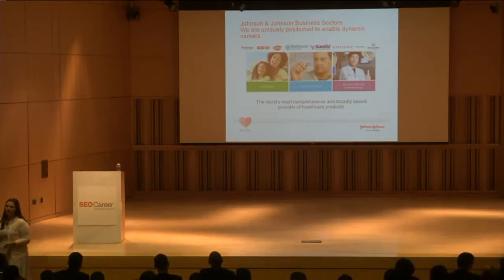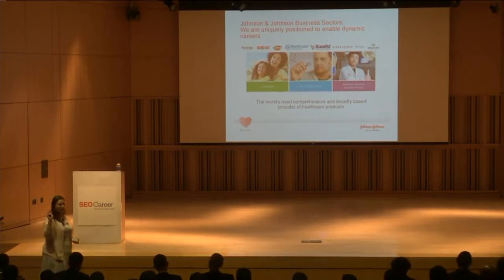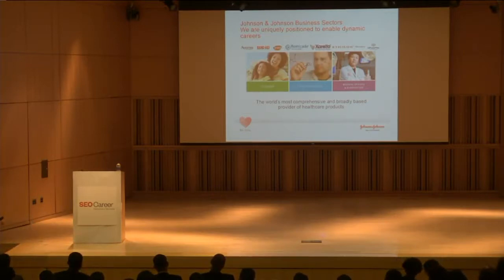Pharmaceuticals. J&J has a number of big products within our pharmaceutical pipeline, everything from infectious disease to oncology to psoriasis, diabetes, vision care. Does anyone wear Acuvue contacts? Any contact wearers? Yes, that is J&J. And last but not least, medical devices. Actually, vision care is technically part of medical devices. We also have knees and hips, like I said, DePuy Synthes. There's also Ethicon. I want to say something like 90% of the sutures that are used worldwide are J&J sutures. So there are a lot of things that you probably wouldn't know about our J&J products.